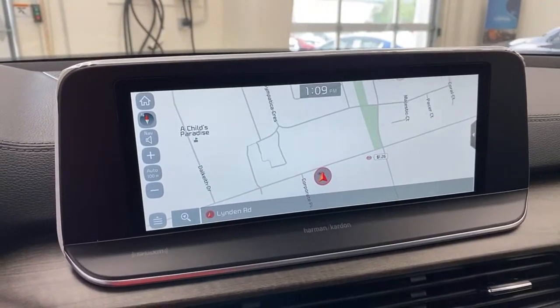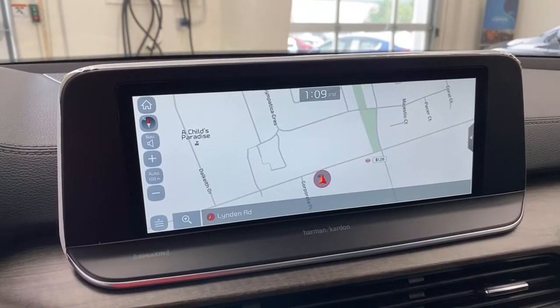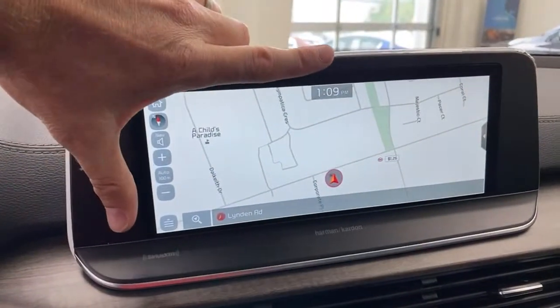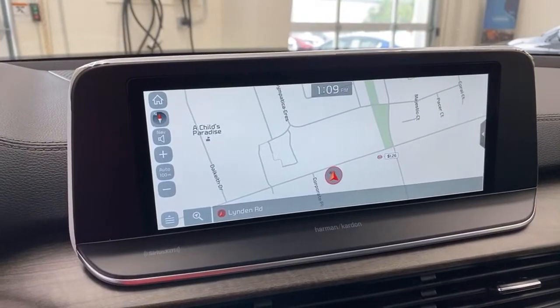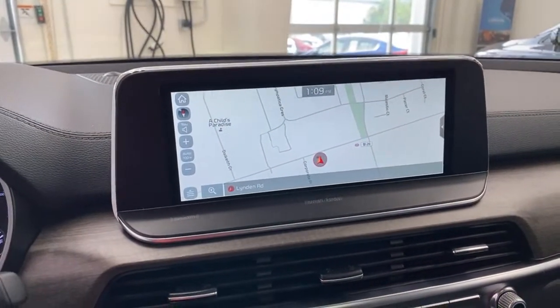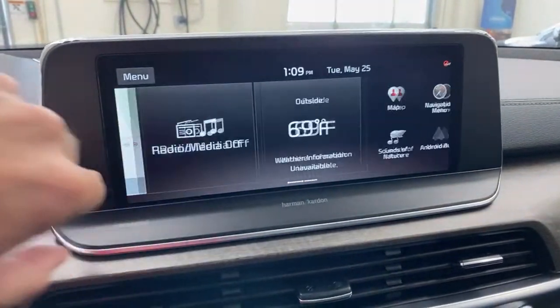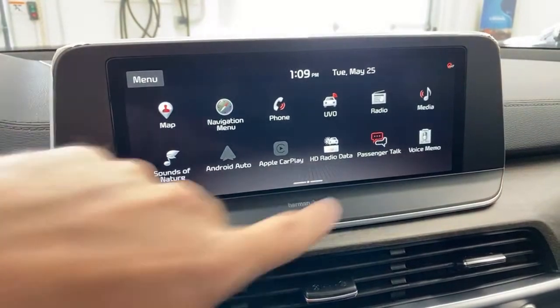This has been our class-leading display screen for a while. As of today, it's no longer our class-leading display screen. This 10.25-inch screen, which is massive, is smaller than the 12.3-inch screen that's in the Carnival. So you have a bigger screen on the Kia Carnival. Now, I will say software is almost identical. This one needs an update, actually. We update that before you go. But you have all the same functions here.